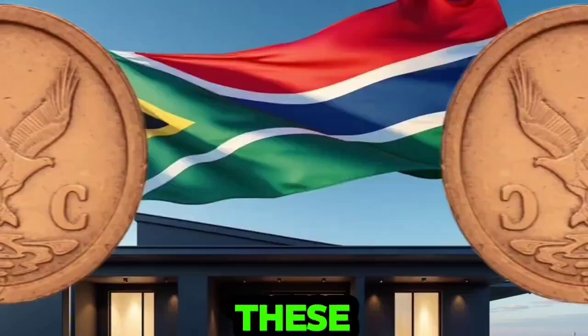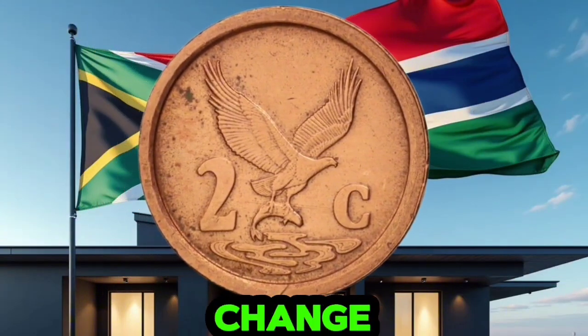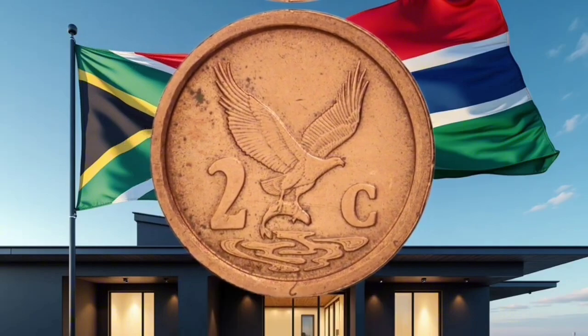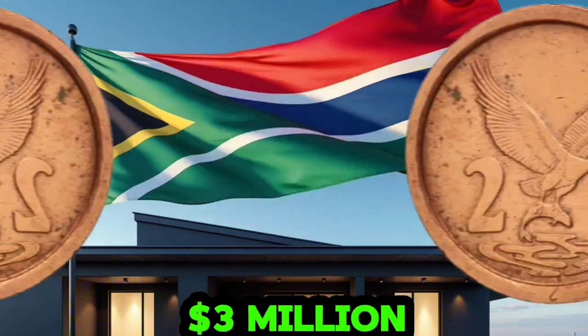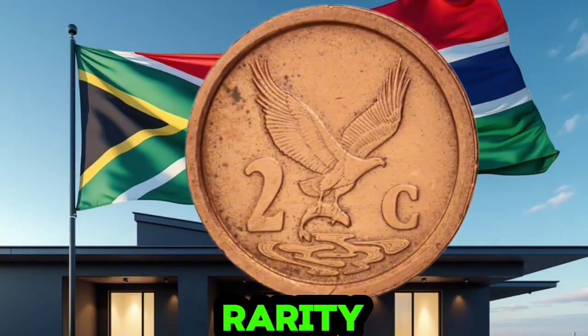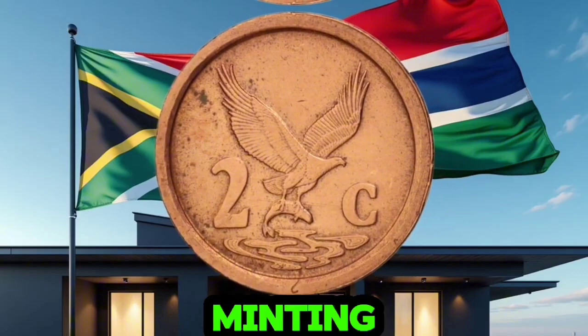Imagine finding one of these rare pieces hidden away in your collection, or even in your pocket change now. The big question, why is this coin valued at a staggering $3 million? The primary factor is its rarity, of course. But even rarer are the pieces that exhibit minting errors.